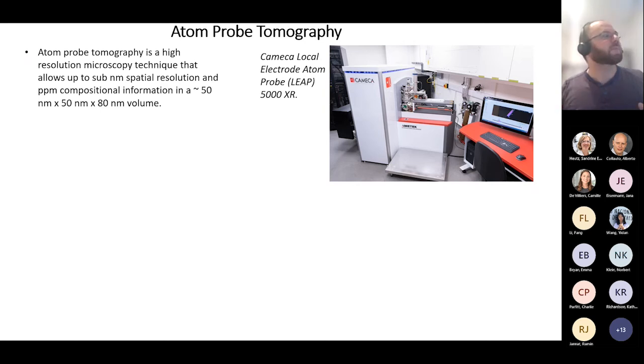There we go. Yeah, so only Oxford has had them. So I wanted to go through a bit of the technique because many people may not be aware of it. It's a high resolution microscopy technique that gives us up to sub-nanometer spatial resolution and ppm compositional information in a very small nanoscale volume.